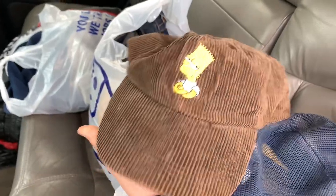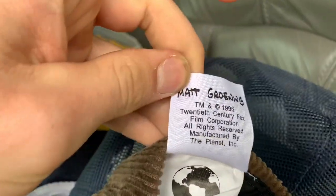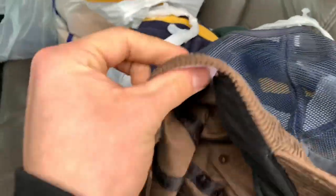1996 Bart Simpson corduroy snapback. Pretty fire. This is like 96 right there, Matt Groening. Sorry, my fingernails are dirty because these bins are nasty and I didn't cut them this morning, but we'll do that tonight. This right here is just a simple little polo piece. See the little low tag right there and then the old polo. And then right here, we got some True Religion. You know, nothing cool, but it makes money.